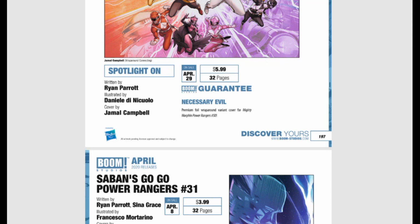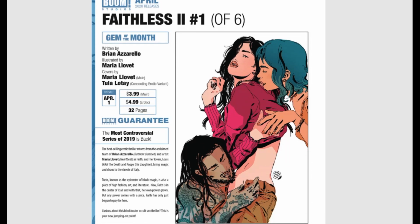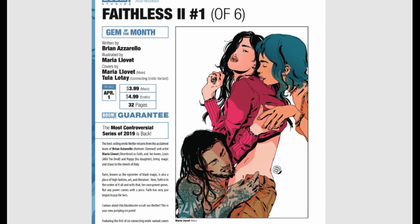Okay, let's see what else we got next. Faithless 2, issue number 1, written by Brian Azzarello again and illustrated by Maria Lovett. Now, if you have not read the original Faithless series, it was very controversial. It was just a great story, and now we have a sequel coming out starting in April.